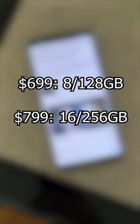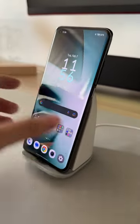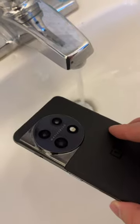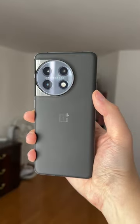The phone starts at $699, so there are some trade-offs to note, like the lack of wireless charging and no official IP68 rating for water and dust resistance. If you can live without those features, then the OnePlus 11 is a very compelling smartphone for the price.